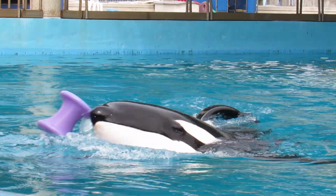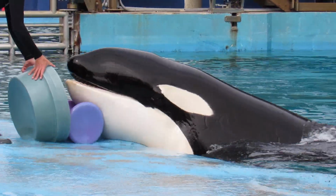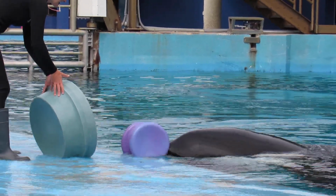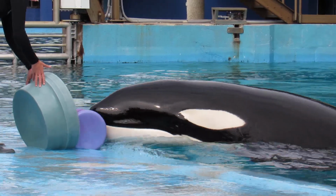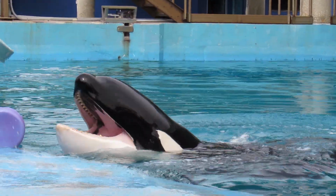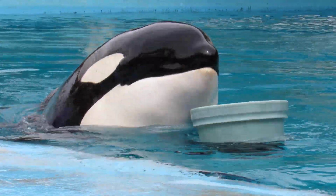And we can actually make some toys. Some of our toys are actually made out of fire hose. Fire hose is very strong and durable material, right? We actually had a local fire department here in San Antonio that had some fire hose that wasn't quite good enough for them to use anymore, but was still in really good condition to make killer whale toys out of. So we've actually taken fire hose, welding some of them together.